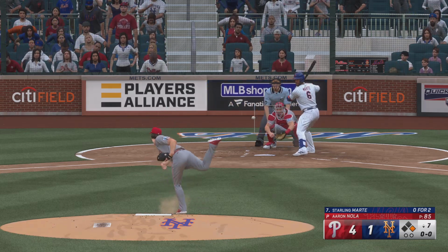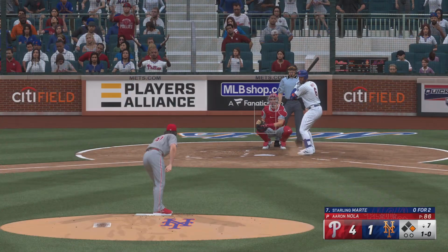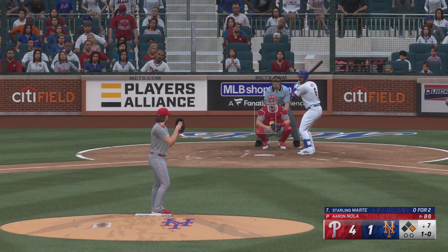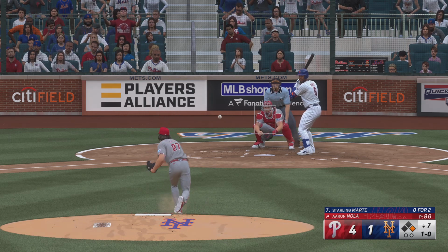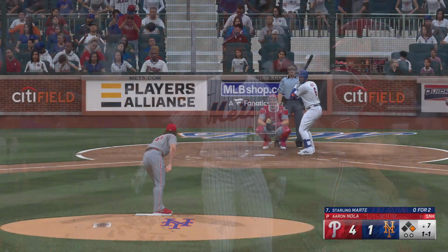Now here is Starling Marte. Off the plate, ball 1. Just off the inside edge. If you're going to get something going, this is the time to do it. You get the leadoff man on. Everybody's got to look over the shoulder and say, I'm just going to keep the line moving. Don't try to do too much. And that one sliced foul.